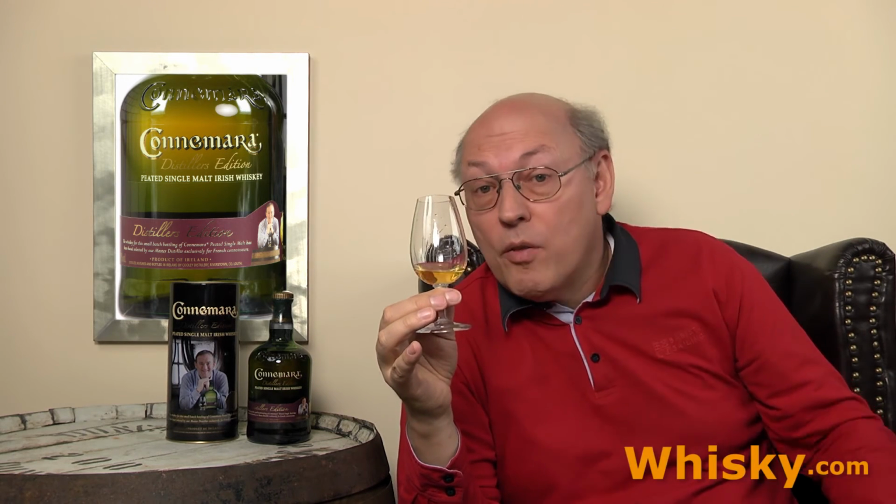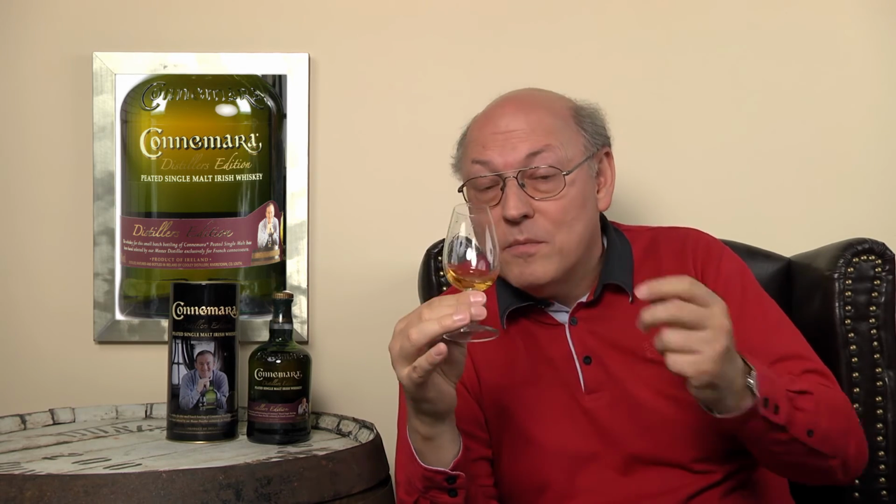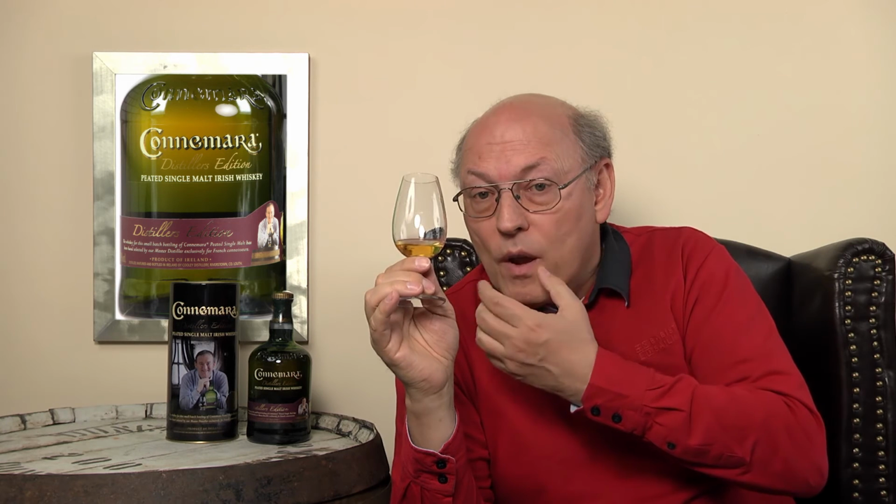Full-bodied, intense, every sense in your mouth. The 43% ABV, 3% more than the normal Connemara, brings more body to the whiskey, and the aromas are carried better. So the 43% bring a lot more strength in the whiskey. The spiciness, the heather, the cask. Yeah, in the back there's the cask.